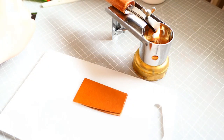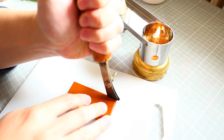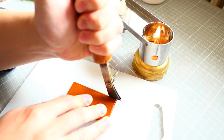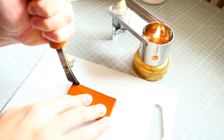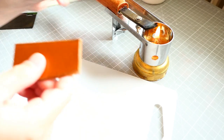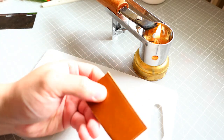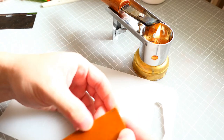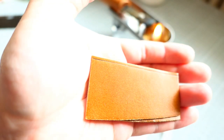And let's see how well it creases. Okay, so there was some black tarnish from the lamp, but disregarding that, it creases very well.